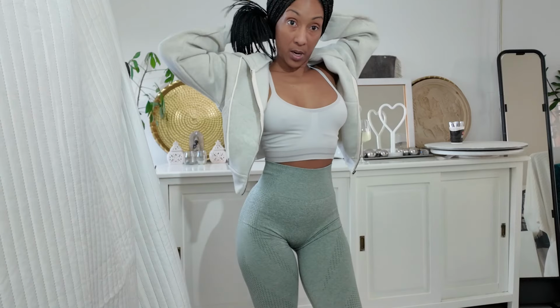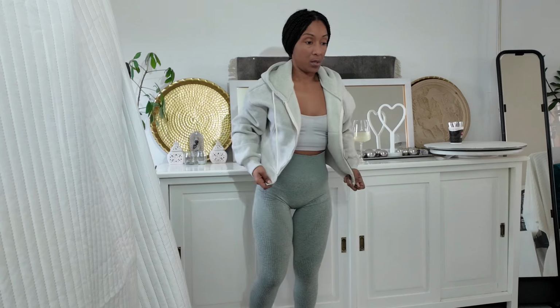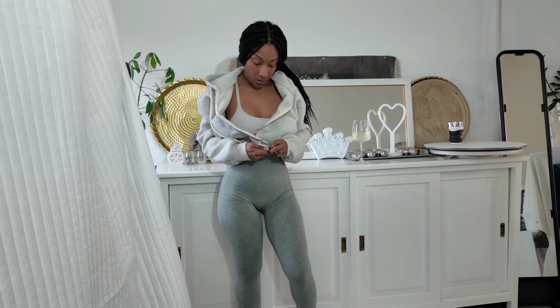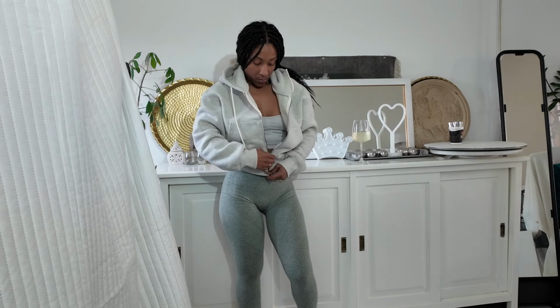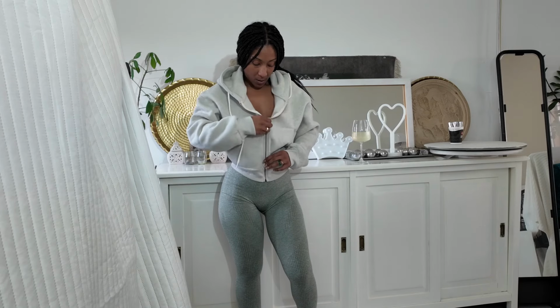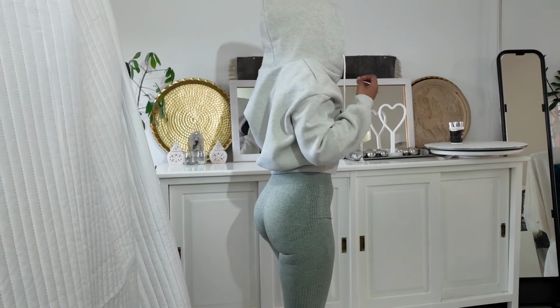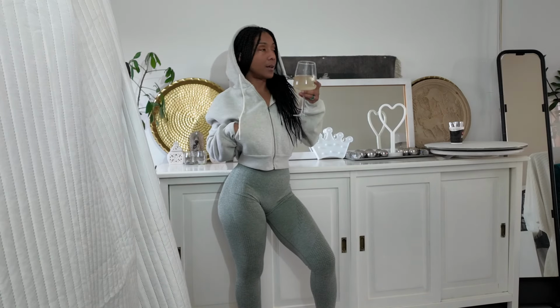The pants that I'm wearing are, I think, from Shein. But here, guys, so this is the idea. Sorry for the lighting if it's a little bit darker today. I have no idea what size this is, but it feels a little bit big. But yeah, anyways, so this is how it looks. Ooh, and then there's pockets. Love it.